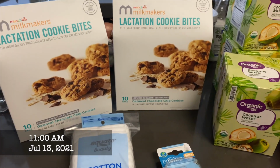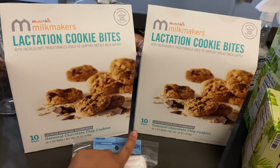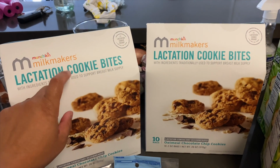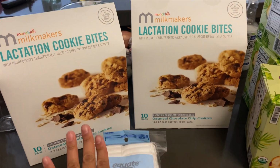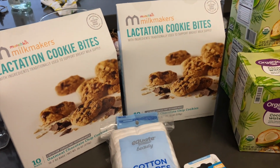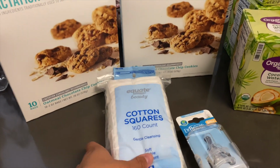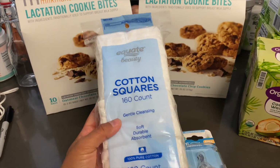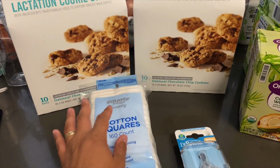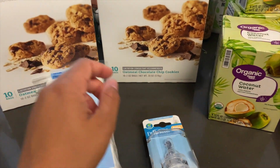Alright guys, so this is just a random haul I just got from a Walmart pickup. I got 2 boxes of the oatmeal chocolate chip cookies from Munchkin Milk Makers. These actually do work for me, so I'm going to continue to eat them. I've been eating them for about a month now, maybe a little bit less than a month, and I actually really do enjoy them. They actually don't taste that bad either. They're actually pretty good. Then I got a thing of cotton squares. I normally get the cotton rounds, but for some reason on Walmart pickup they didn't have a double pack of the cotton rounds. I got cotton squares instead.